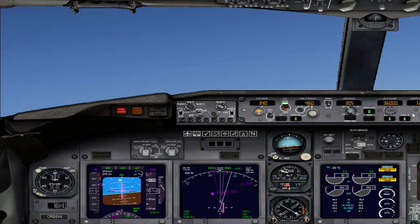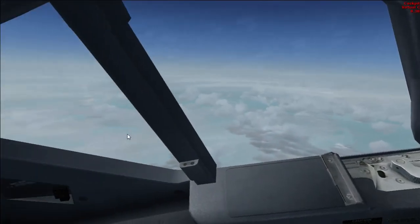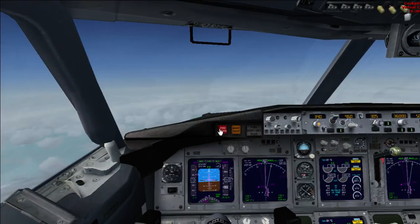Okay, we're past flight level 310, we're actually 318. So let's go ahead and really just chill on the climb. Definitely want to make sure I don't lose any speed. We are getting up to the air. Okay, what does it look like? Kinda nice out there. Nice and high. Let's take a peek.